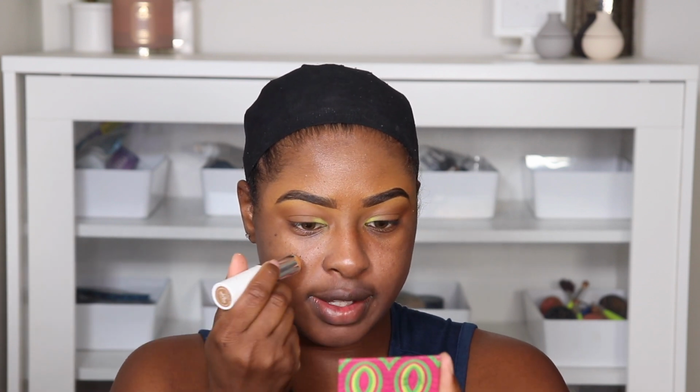So now let's go in with some foundation. Again, I'm going to use the ColourPop foundation. Just going to put this all over the face. Not a whole lot though, because I'm probably not even going to be up there that long. So I don't need to be wasting my products.